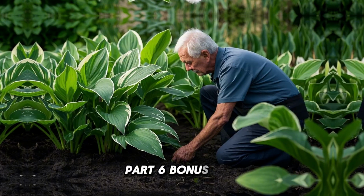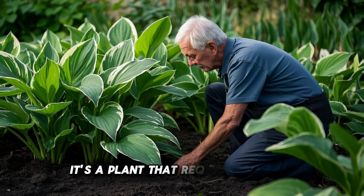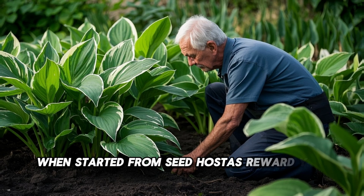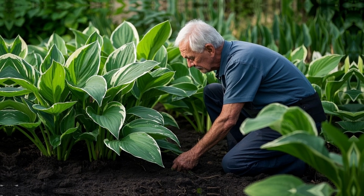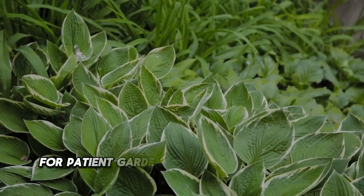Part 6, Bonus Pick. Before we wrap up, I couldn't resist adding one more gem to this list. It's a plant that requires patience but pays off with unmatched elegance: the hosta. For under $10 when started from seed, hostas reward you with lush, sculptural foliage that thrives in shade. Let's explore why they deserve a special mention. 12. Hosta, from seed for patient gardeners.